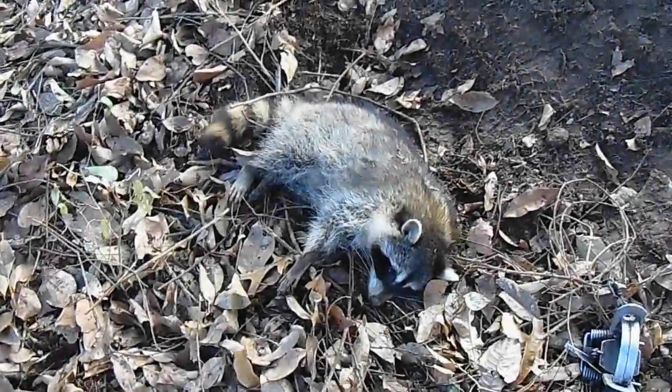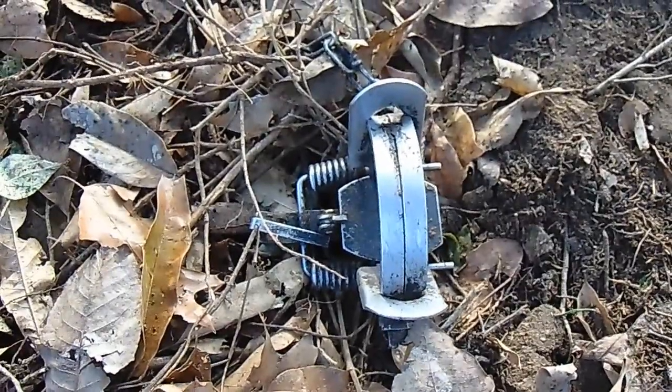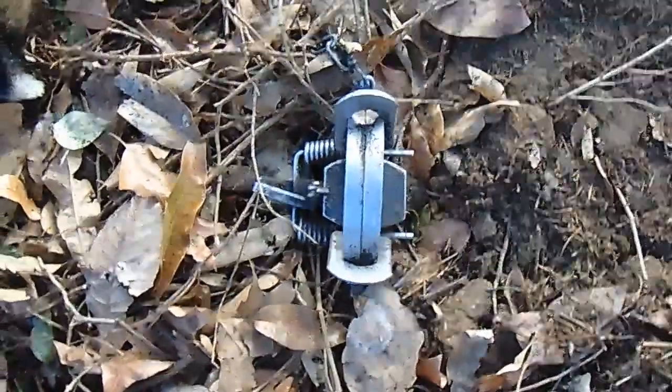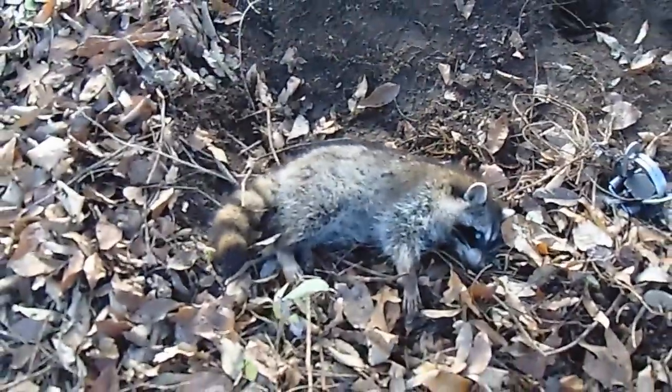Okay, guys, you can see this coon is deader than a doornail. And kind of neat, he scraped away all the paint on the trap, except for the bottom. I can still use this trap. Like, if it rusts, that's fine. You just can't let it rust too much. Pretty nice coon. Alright, we're gonna go check some more traps.